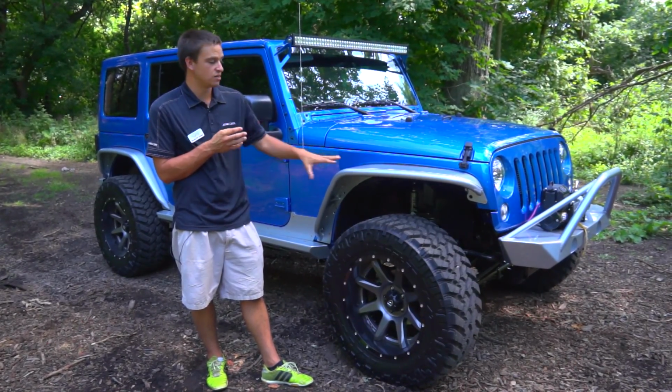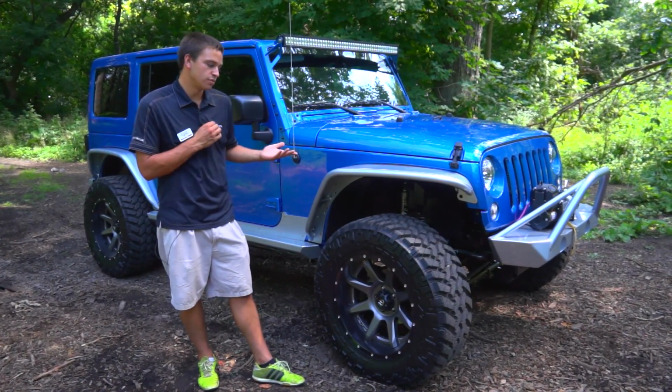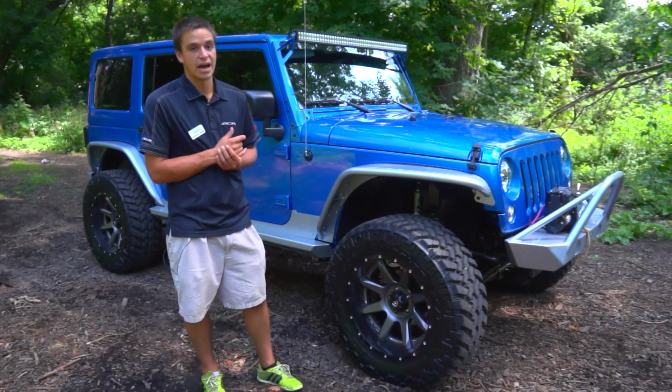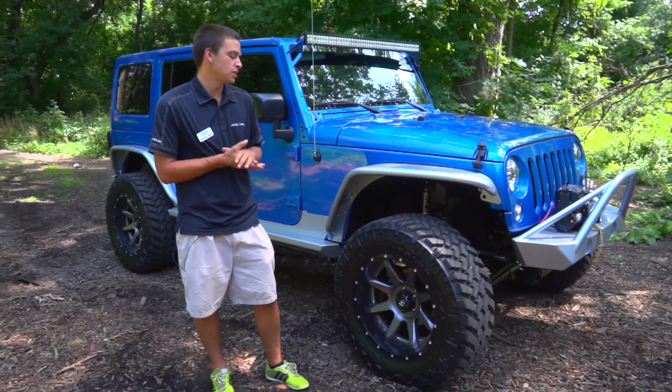You can get into this for about the same price that you can get into a Rubicon without doing a bunch of stuff to it. So it depends on exactly what you're doing. If you want a lot of the looks and really high quality parts, you can get into a Jeep like this, and it's pretty obtainable.